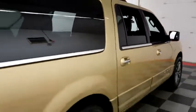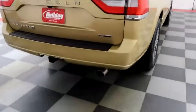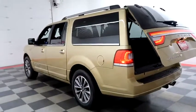One more look down the passenger side. Then swinging around to the back end, you have a factory trailer hitch, rear backup sensors, and a camera on the back. Taking a look inside of the hatch now. There's a 60-40 split on the back seats as demonstrated here. You can see that you can fold one or both seats down to give you plenty of additional storage room. Power assist liftgate, so it's simply the press of that button. Hatch folds itself down just like that.